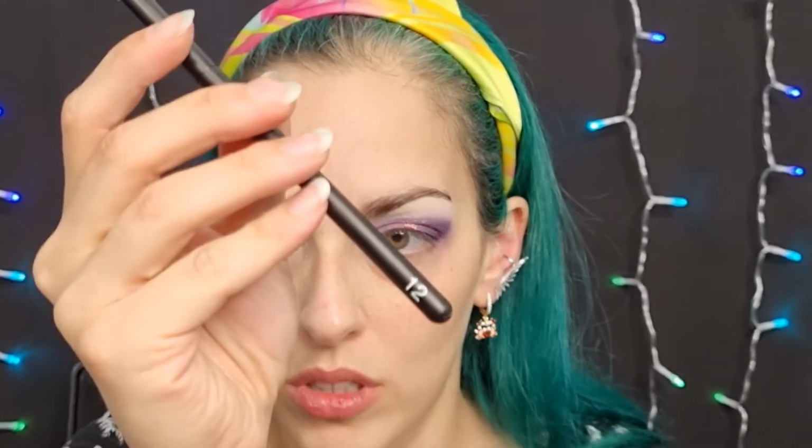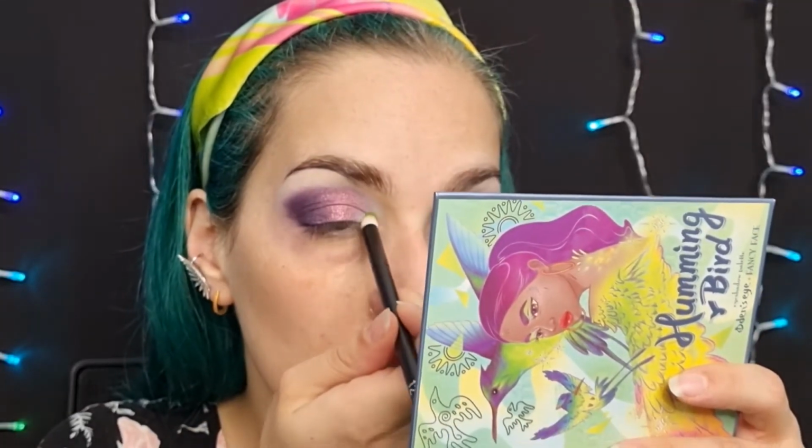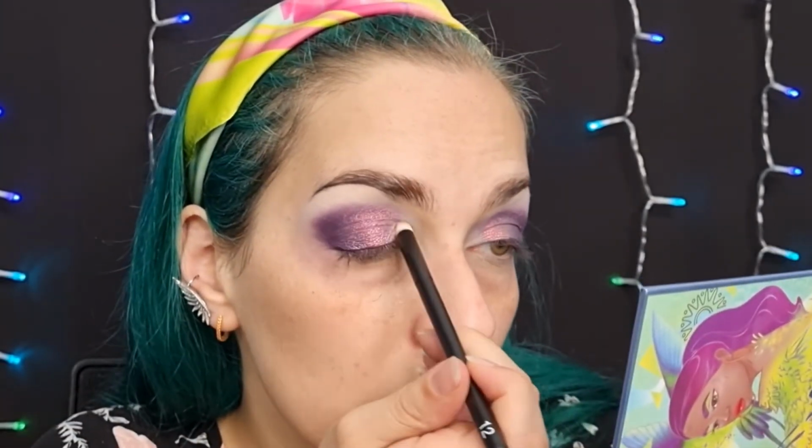Just going to use 12 and go into Feathers, which is the green. There. I'm going to go over the green part there. I mean, blue. I'm going over the blue part.